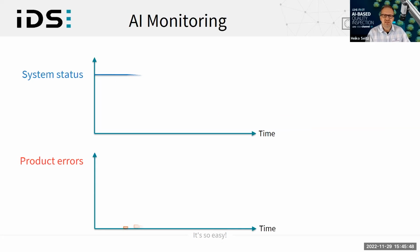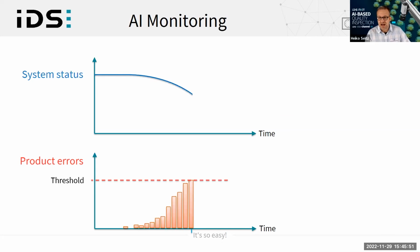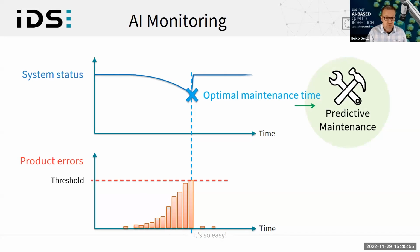This makes the AI method, anomaly detection, ideal for early signaling of emerging sneaking faults caused, for example, by tool degradation, dirt, or other disruptive influences. Based on the increasing product defects and the defined tolerance limit, an optimal time for system maintenance can be determined before the product quality drops too much, or a worst case scenario, such as a system breakdown, occurs.